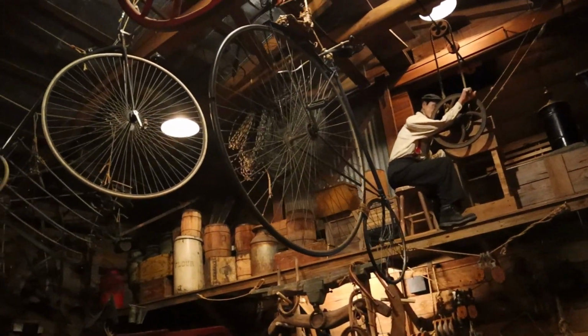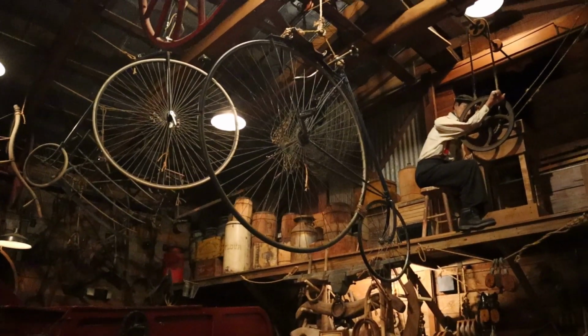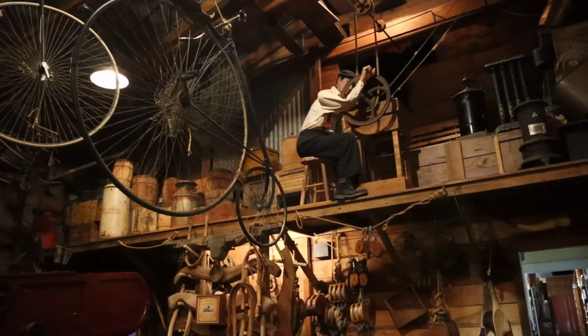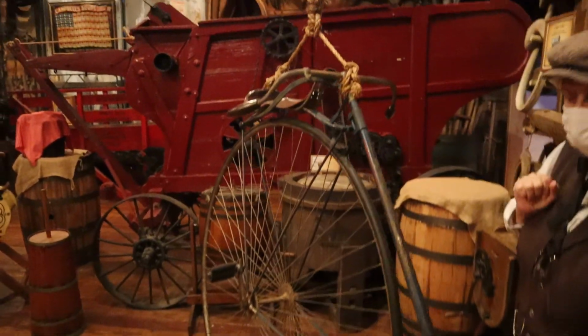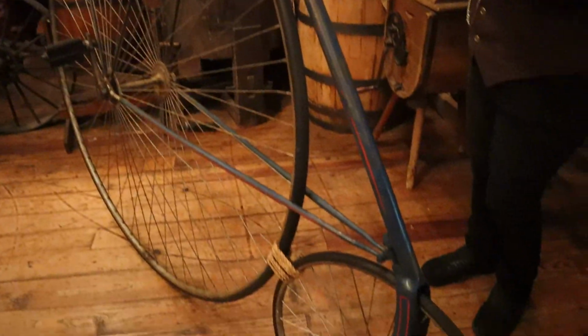I'm going to have my friend George lower it down for us, okay? Hey George, could you please lower the bicycle? Today, George. The high wheel safety bicycle. As you can see, they've made some innovations. The small wheel is now in the front, the big wheel is in the back.